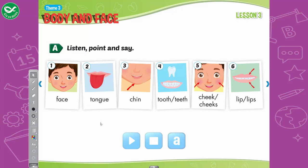A. Listen, point, and say. 1. Face. 2. Tongue. 3. Chin. 4. Tooth. Teeth. 5. Cheek. Cheeks. 6. Lip. Lips.